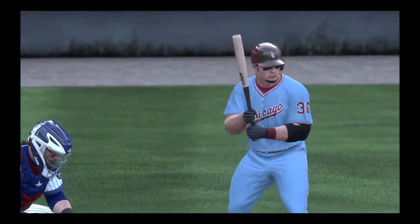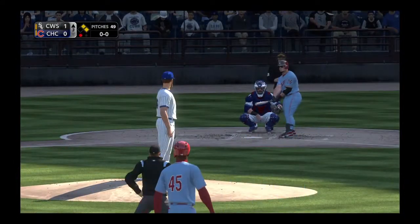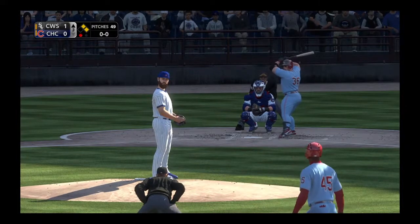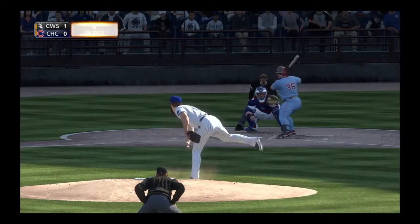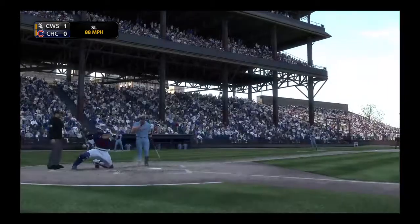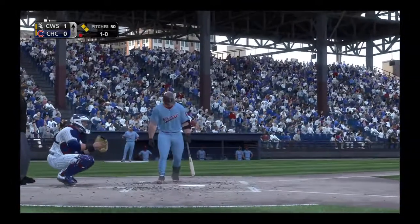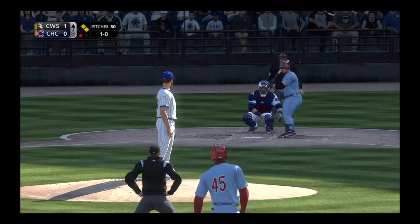Now at the plate, Victor Marrero, 0 for 1 here in the early going. Here's the first pitch to him. And there's a pitch that just misses the inside corner. Marrero stands just 5'7" in the right side of that batter's box. He's in his 4th season as a major league player.